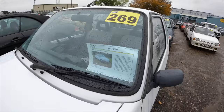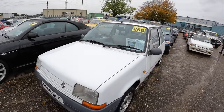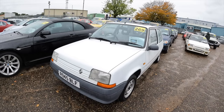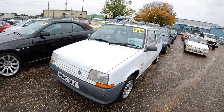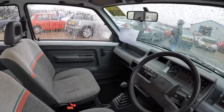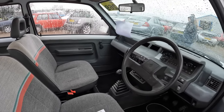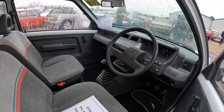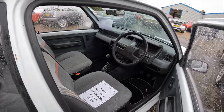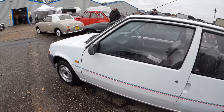Now we're looking around this 1990 Renault 5 1.2 Campus, which was originally registered in Northern Ireland in 1990 before coming to England and being registered in October 1997. Now this Renault 5 seems to be quite the survivor. It's only got two registered former keepers. The odometer is reading 52,000 miles and it's got MOT until October 2024, so nearly a 12-month ticket on it. It's said that the Renault 5 Campus travelled over 100 miles to get to the sale.